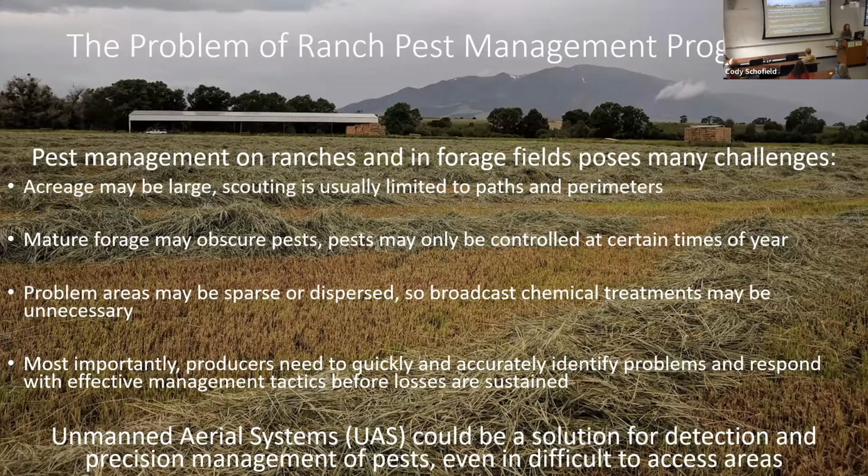So usually you assume, unless you are getting certified, that no one is going to be scouting the center of these fields. Mature forage can obscure your pests, and there's a narrow window for a lot of these pests in which they can be controlled for maximum efficacy. And I'm saying pests to be more inclusive. We're talking about weeds for one of our portions, and then focusing on insect pests in another.